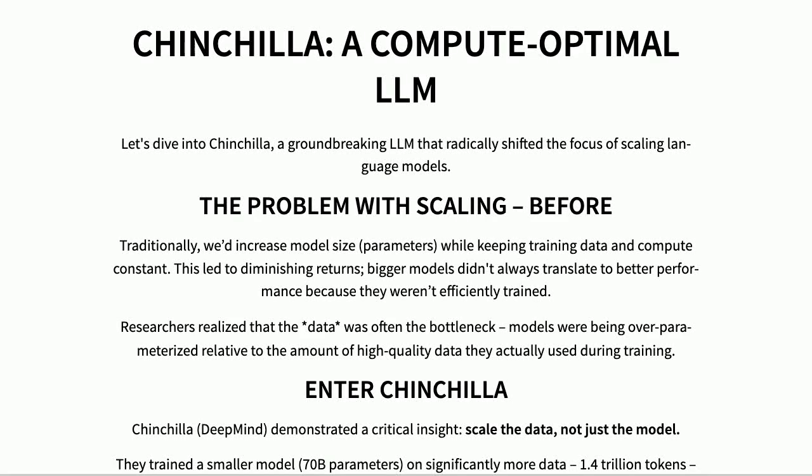Okay, let's talk about Chinchilla. It's a really important model in the LLM world. For a long time, we were just throwing bigger and bigger models at problems, hoping they would magically get better. But researchers found that wasn't always the case. They realized the data itself was often limiting performance. Models were getting too large relative to the amount of truly useful information they actually saw during training.